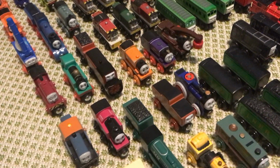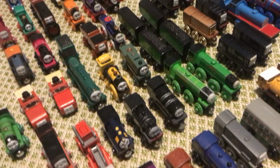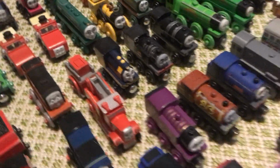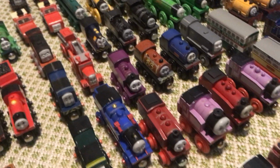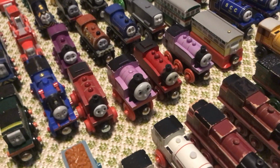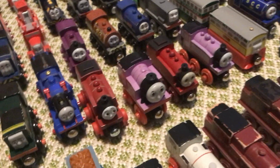Charlie, Billy, Harvey, Stafford, Fergus, Stephen, Samson, two Flying Scotsmans, Pug and Ginty, two customs from the Railway Series, Dennis, Wilbert, and 16. It's a 16 custom using Wilbert. There is Rosie's, there's the early engineers one, and custom Red Rosie, which I never finished.